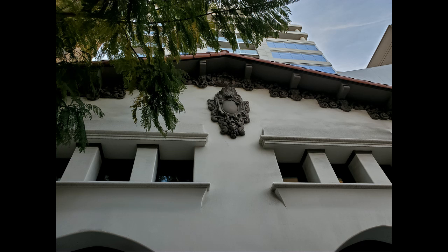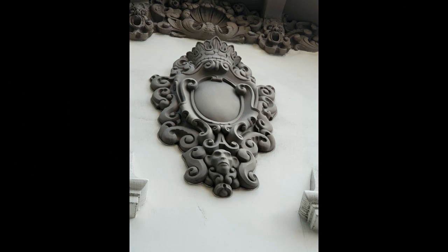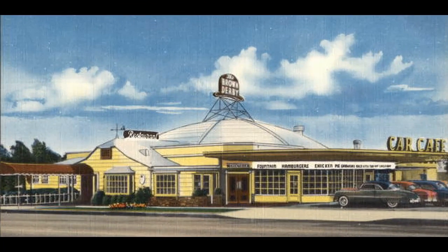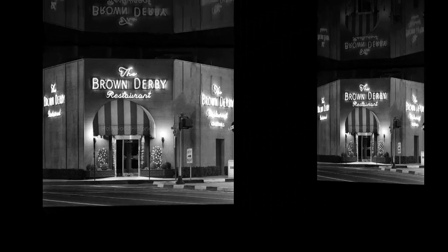Now this is the Hollywood Brown Derby, the original Brown Derby, the Hollywood Brown Derby. As you can see, the way it looked all together. That's a little spot from the Hollywood and Vine. This is the Los Feliz Brown Derby. And this is the Rodeo Drive and Wilshire Boulevard Brown Derby located in Beverly Hills, California.